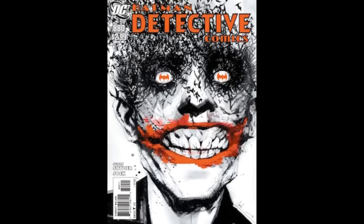Final book this week is a red-hot book. It is Detective Comics 880, which is a classic Joker cover by Jock. Fantastic cover image. It's caught on fire lately, and we're saying, dump it, dump it, dump it. Why would we say dump a comic that's so hot right now? Well, the real reason is there are just too many of them around. When we look at the date, it's a 2011 book.